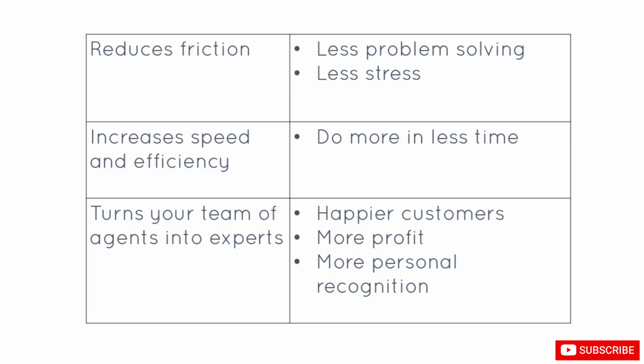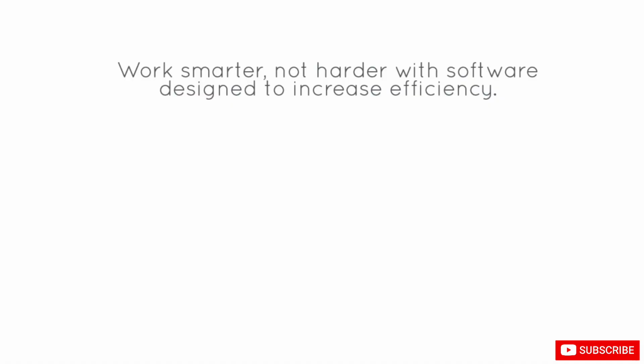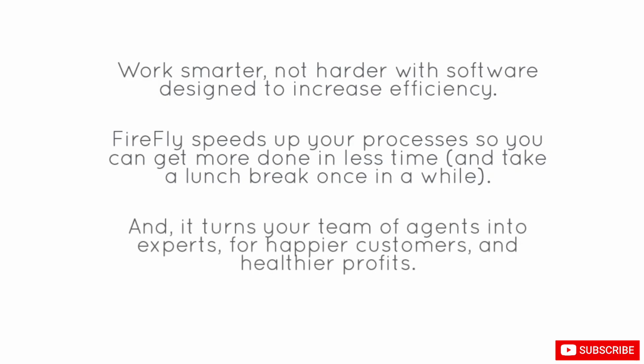So now you've got some really nice extra messaging that you can weave into your copy to make it resonate even more with your IT manager. So you might end up writing something like this. Work smarter, not harder, with software designed to increase efficiency. Firefly speeds up your processes so you can get more done in less time and take a lunch break once in a while. And it turns your team of agents into experts for happier customers and healthier profits. So your IT manager is going to more easily be able to picture what's in it for him, which means your copy is more likely to generate a sale.